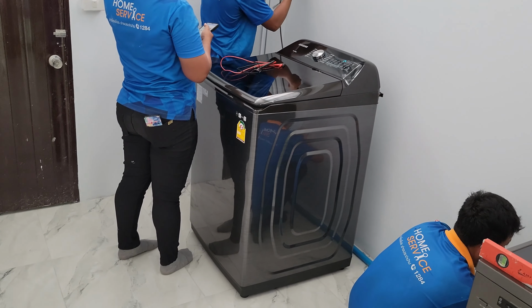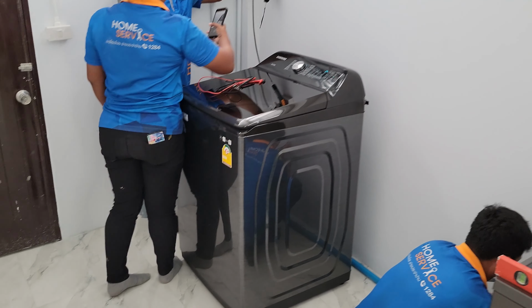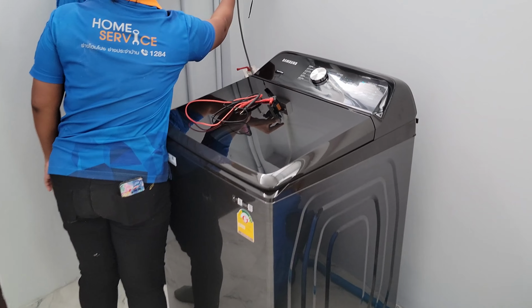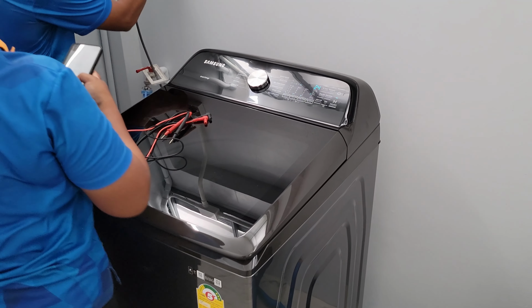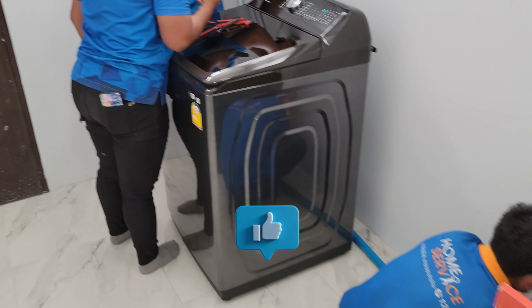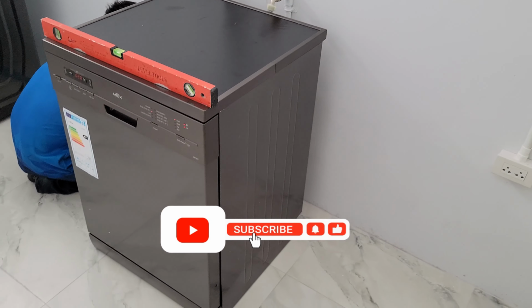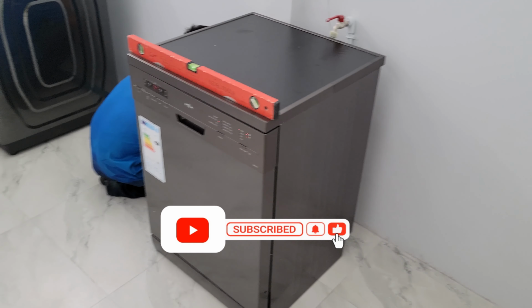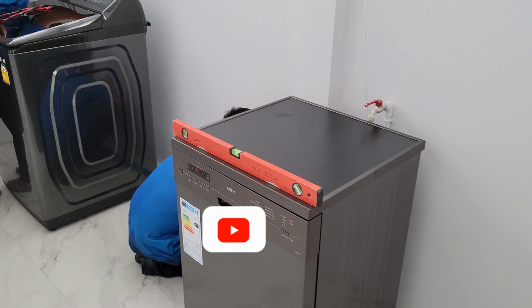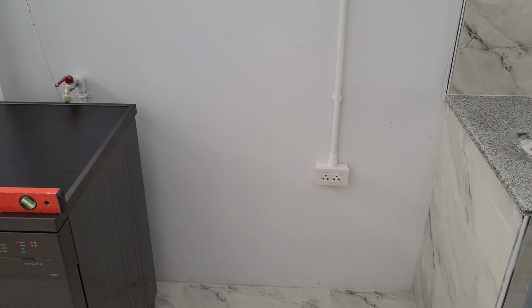Jai's getting her new dishwasher and washing machine installed today. A nice Samsung washing machine, 23 cubic yard. And a dishwasher. So the things we still have coming will be the dryer that will go in between them and the refrigerator that will go right here.